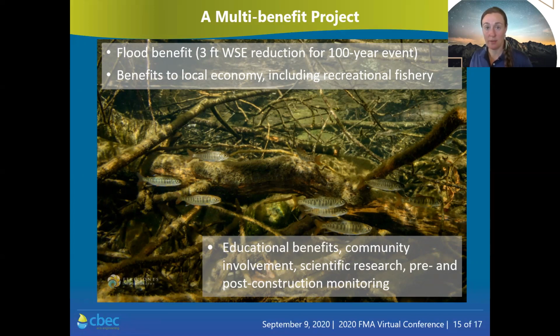Links with U.S. Fish and Wildlife Service and UC Davis have provided opportunities for scientific research, and the team has completed pre-project monitoring and plans to continue post-project monitoring. Some funds are available through U.S. Fish and Wildlife Service, AFRP, and Yuba Water Agency for post-project monitoring, and the team will continue to seek funding for future monitoring efforts, as well as to support the final phases of the project, phases 3 and 4.